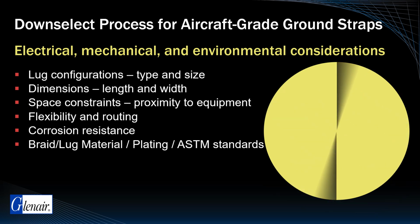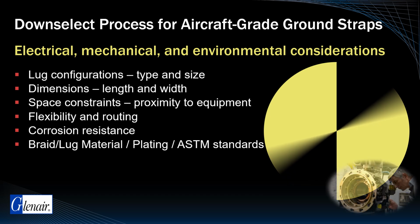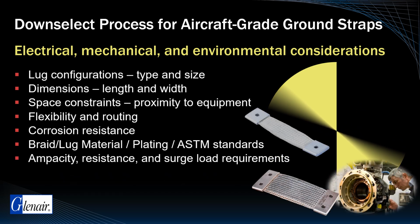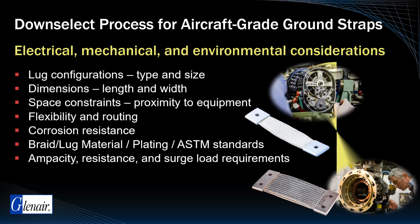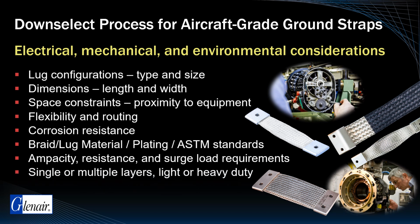As is always the case in power and grounding systems, only the customer can determine current carrying requirements for each ground point. Ground straps connected to power generation equipment, for example, would typically be specified to handle larger surge load requirements than a ground point designed to dissipate electrostatic energy. These factors influence the selection of single versus multiple braid layers and lightweight versus heavy-duty braid material.